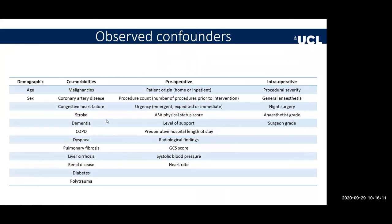Here you can see an overview of our confounders. We used basic demographic variables such as age and sex, and different comorbidities of the patient covering the cardiovascular system such as CAD or CHF, the pulmonary system, COPD, dyspnea, pulmonary fibrosis, the hepatic system, the renal system, and the metabolic system. We also included variables on the preoperative characteristics of the patients, for example, the ACE-A score of the patient, the GCS score prior to surgery, physiological parameters such as systolic blood pressure or heart rate, and where the patient is actually coming from.